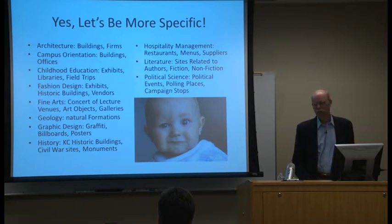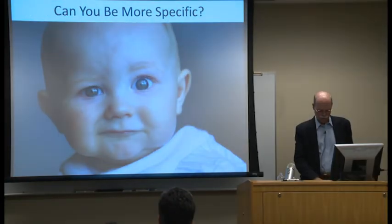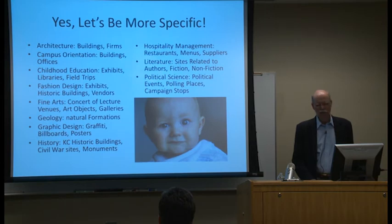Campus orientation is the easy one. You can tag buildings and offices and actually link functions to different offices, admissions and records, a library, checking out, online access, things of that sort.